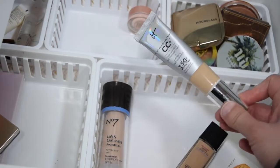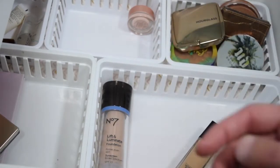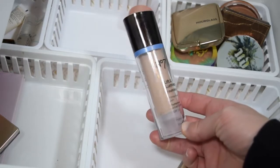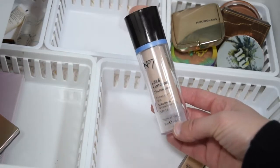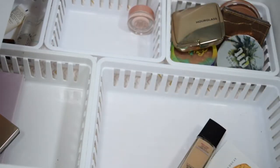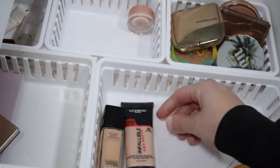So this will probably be more of a summer focus because of the SPF 15. And then I also want to pan this Lift and Illuminate. And with the air pump, I'll definitely be able to gauge it for sure. And so I want to pan that. And that's going to leave this, and then let me put this in here because I hadn't put it away.